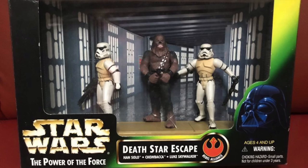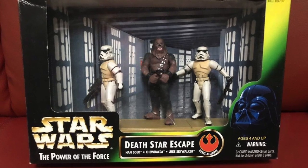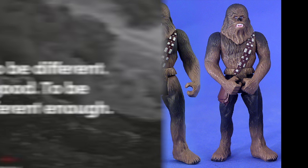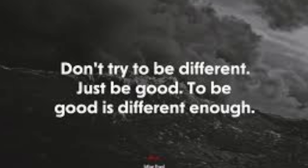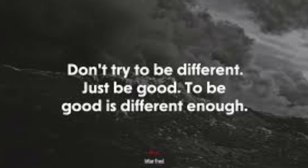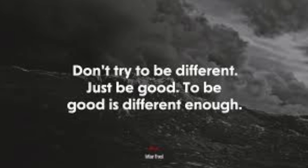In the Death Star Escape 3-pack, we got one that had slightly different arms that were just pointed inward for the binders, but otherwise it was your same Chewbacca that you just got on a basic card. And the one for Millennium Minted Coin all the way on the left, just a different paint job, a little tighter, a little better than the original release that's in the middle, and the box set on the far right. But hey, when you try to be different, sometimes you got to be just different enough that collectors have to buy the same thing multiple times. But at least we got coins.